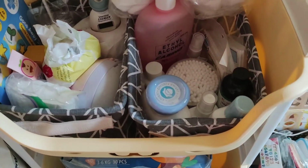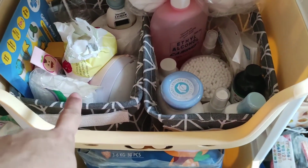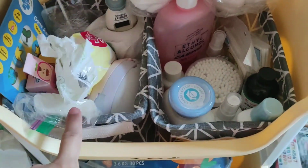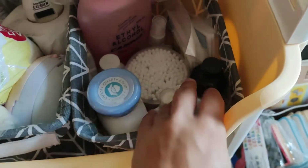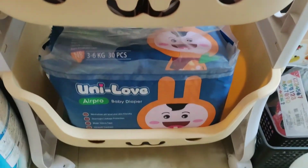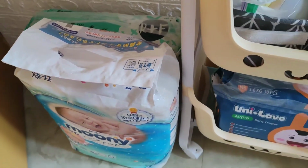Dito mga pampaligo, hygiene kit, temperature thermometer, bulak tissue, mga cream, alcohol, powder, manzanilla, cologne, cotton buds, and all other stuff, cotton balls, diapers, and a lot more diapers.